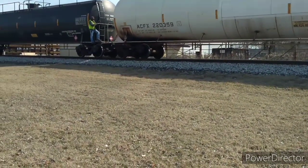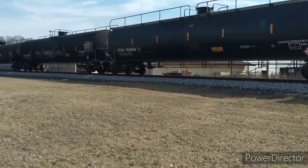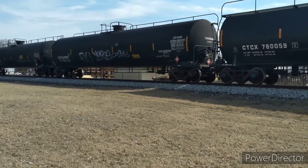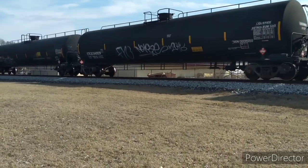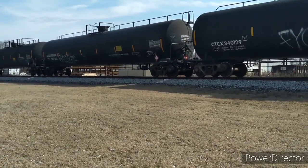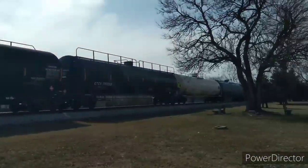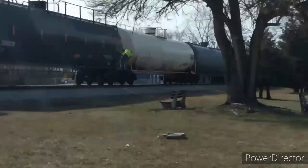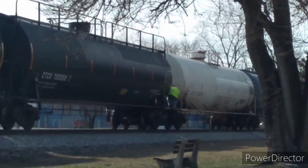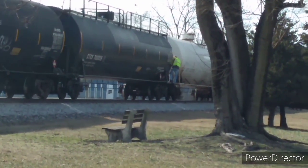And we can see here there really was some kind of issue going on. The conductor is riding a tank car halfway to 2/3 of the way back on the train. He's looking down at the coupling here, and due to its slow speed, it makes me think that something was wrong with this train's brakes.